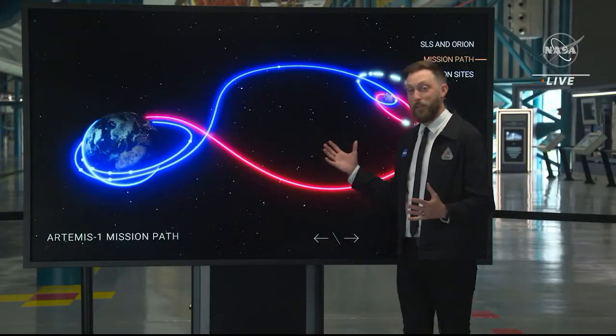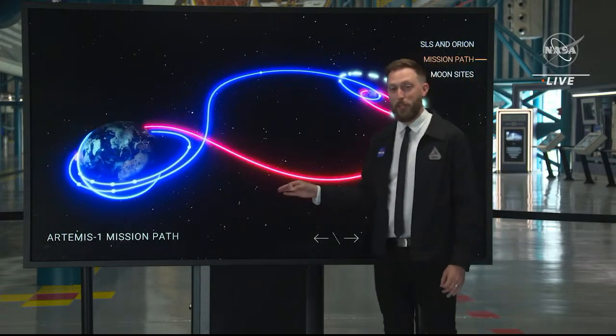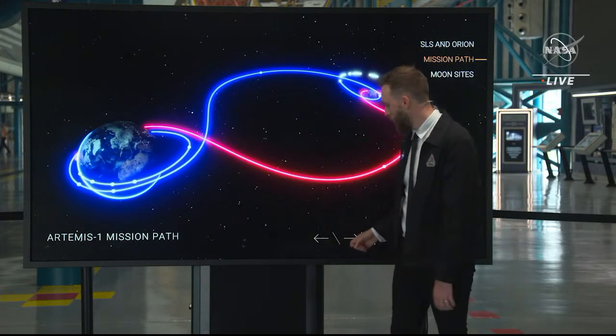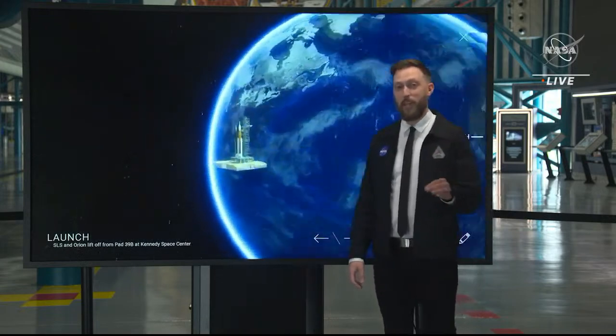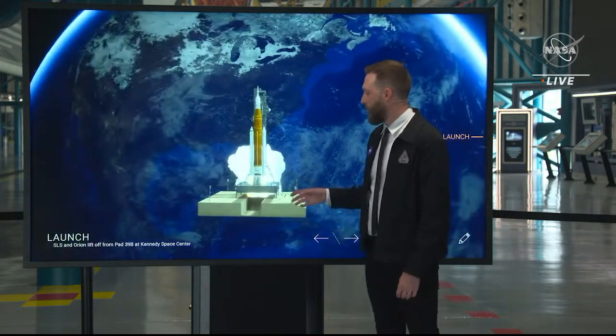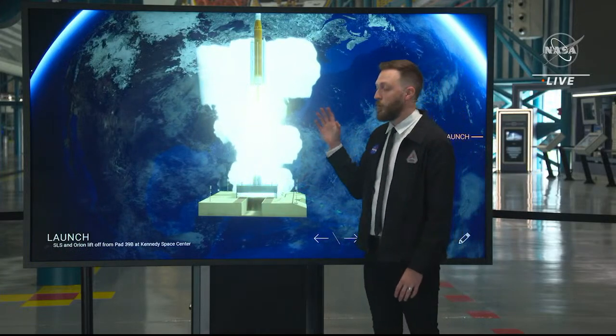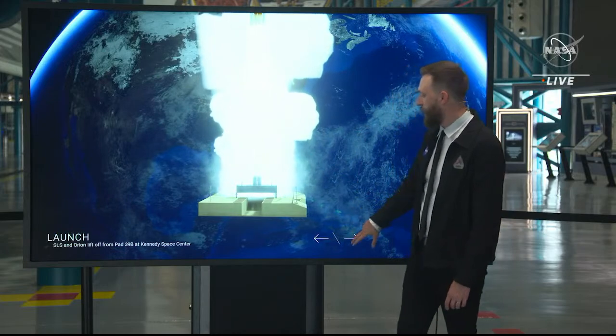Welcome to the moon board. We got this just in time for the first mission in Artemis, Artemis 1. So let me use it now to take you through. As always, we're going to start off with a launch. In this case, 4 RS-25 engines ignite, 2 solid rocket boosters sending SLS and Orion skyward.